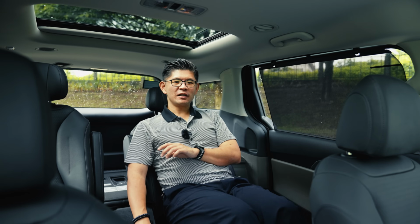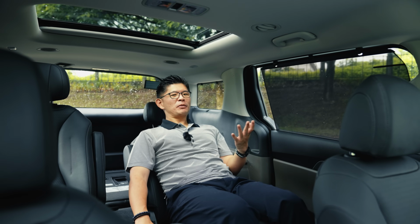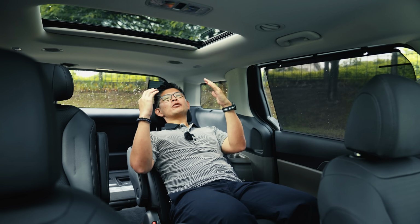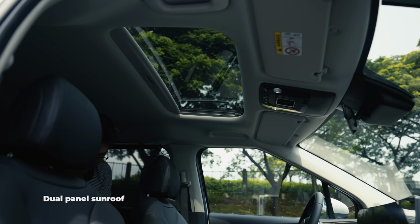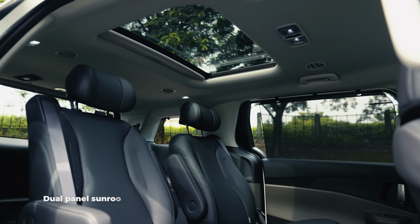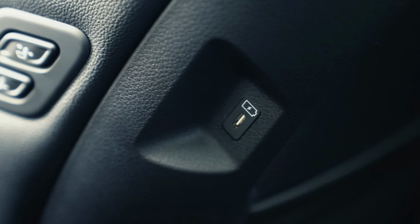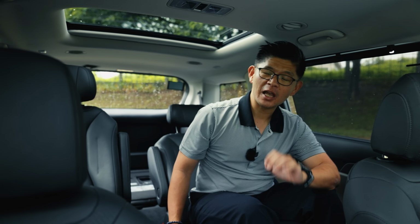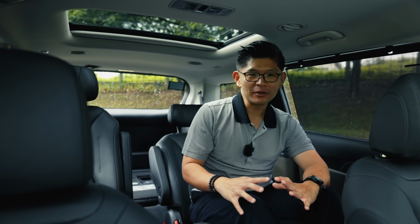With one button, this is supposed to simulate the feel of zero gravity, and this should be perfect if you're stuck in traffic for a long period of time. If you want to put in a bit of air, the dual panel sunroof is right here for the SX variant. And of course, if you want to charge your devices, it's got USB ports galore. Some of it's integrated right here in the seats, and these are actually USB Type-C ports, which means it can integrate the newest devices from Samsung, Apple, and what have you.